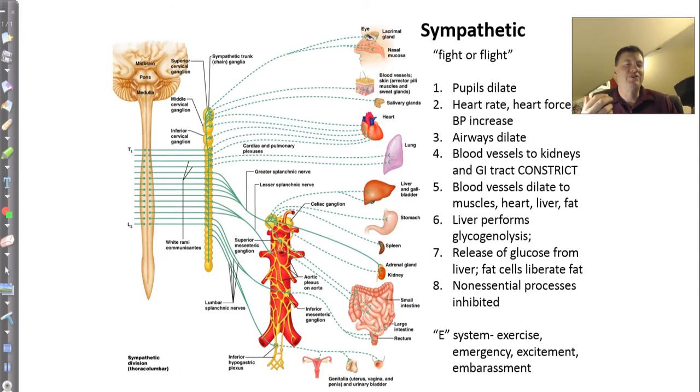Sympathetic is what we associate with fight or flight. And I know you've heard this term before. If we are faced with some kind of emergency or some kind of really stressful situation, our body kind of takes over and puts us into a mode of we either must fight this potential threat or we must flee from it. So we're going to have to put our body into a high energy mode, and things like pupils dilating, we want to be able to see really well. Heart rate is going to increase, blood pressure is going to increase, but certain things are not going to increase.